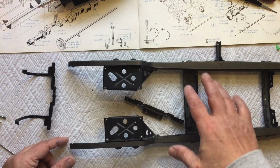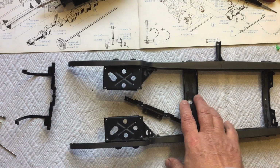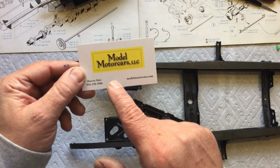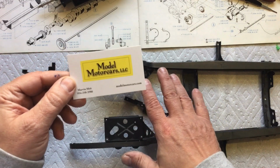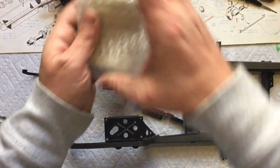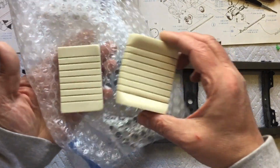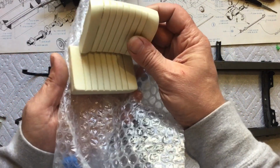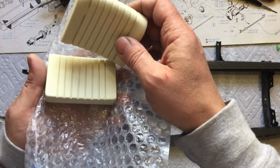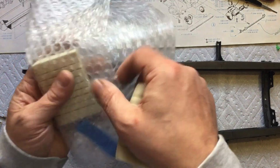But the individual who commissioned this build bought a whole lot of detail stuff from Model Motor Cars, these guys right here. I've mentioned them before because I get a lot of parts and hardware from them. For example, they got a seat kit. There are castings of these seats here, and these are resin castings, got to be covered in leather and all the hardware put on. So I might do an individual video about these. We'll just have to see how that goes.